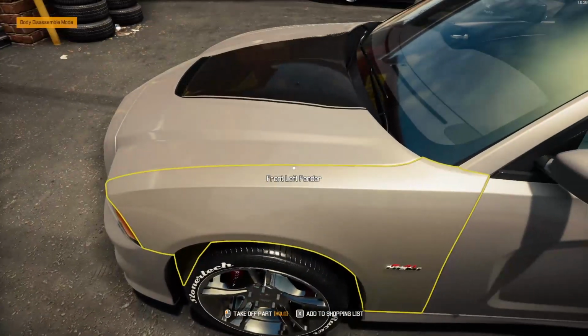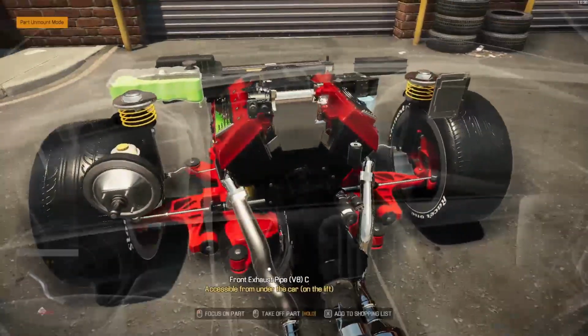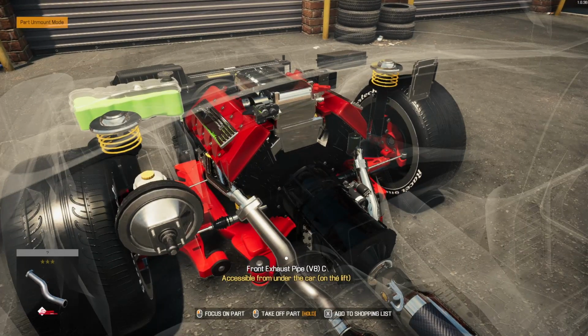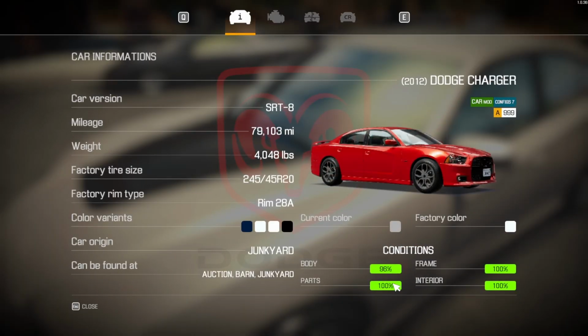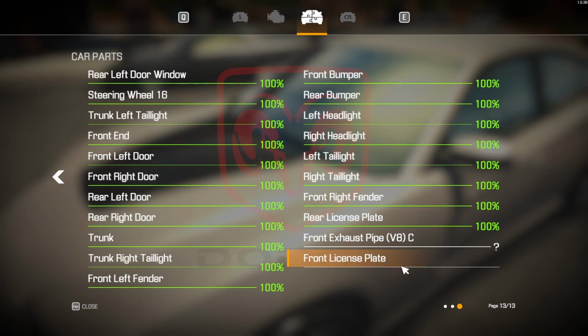But I found out something today when I was looking at this thing. Look at this. Look at the exhaust pipe here. Now I put in the performance one, and for some reason it comes up with just a regular one. And I noticed that after I was looking at the stats of the car and my body condition being 96%. I'm thinking, what the heck is that? I'm thinking totally the license plate, right?